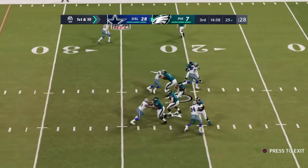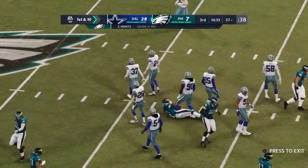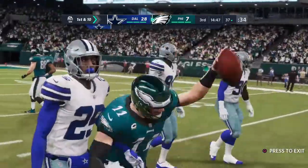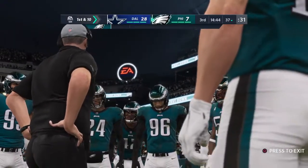Working from the gun, Wentz. And now he'll tuck it and run. And they're able to get this one across the 35. A nifty bit of scrambling there. 12 yards, 1st down. Well, that was man coverage. So once he decides to run with the football, there's no one to account for him, and he turns it into a nice gain.